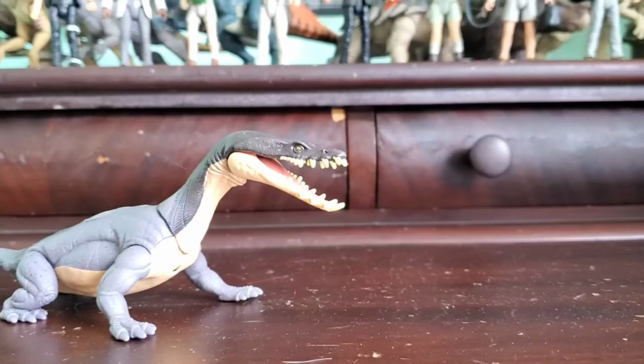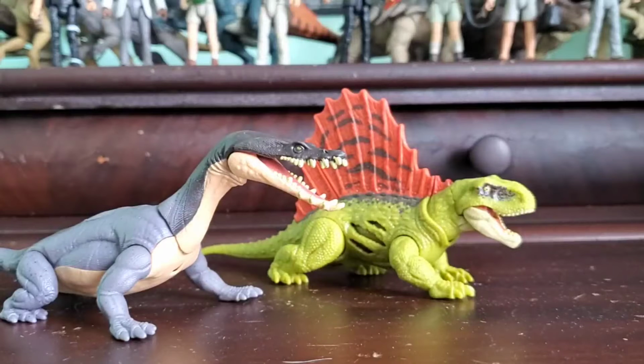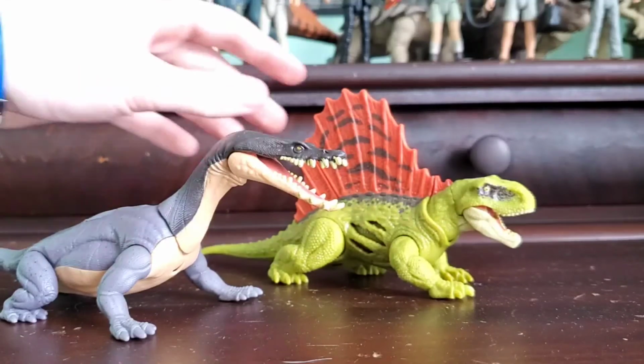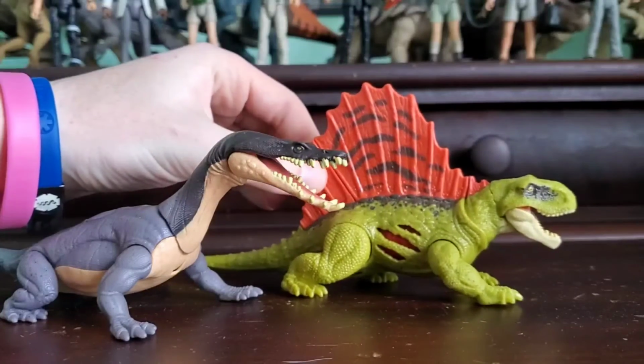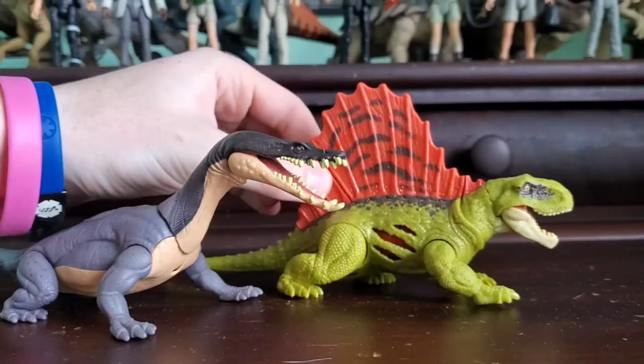Next up, I went ahead and just grabbed a similar kind of creature. We got the Dimetrodon. This is the extreme damage Dimetrodon, I think. It's got that extreme damage gimmick. You press this fin in, and he does gore.